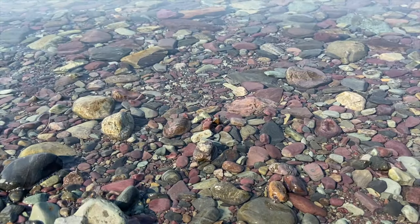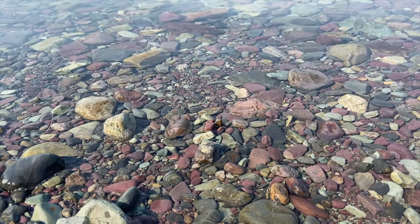So Deanna and I are in Lake McDonald in Glacier National Park, Montana. Super cool. I've seen so many pictures of this on Facebook of these bright, vibrant colored rocks that you can see all the way to the bottom because it's so clear. And this water is just insanely clear. So beautiful here.